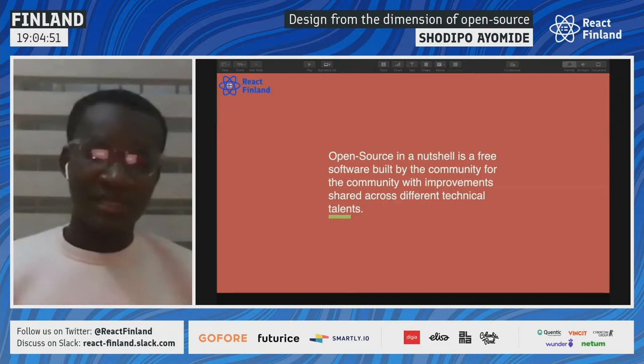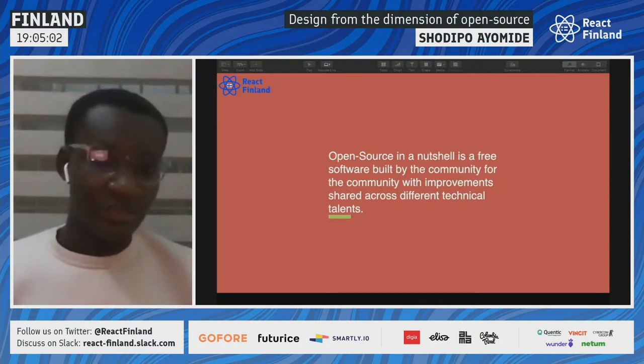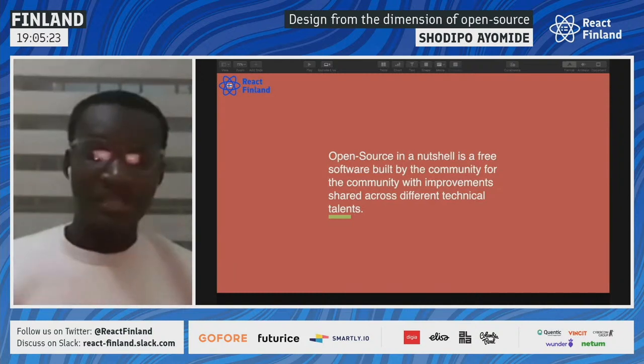So basically, this is my definition of what I call open source. Open source, in a nutshell, is free software built by the community for the community, with improvement shared across different technical talents. So I'm going to say that again. Open source, in a nutshell, is free software built by the community for the community with improvement shared across developers, to designers, to technical writers, to all of these technical talents out there, to graphic designers, so they can do open source projects together. So that's basically what an open source project is to me. Good.